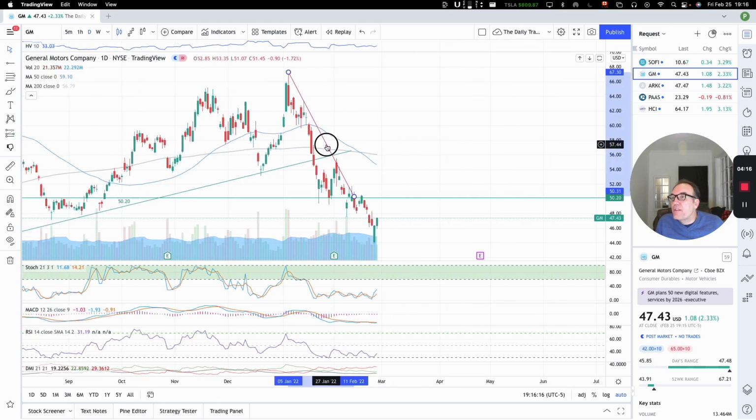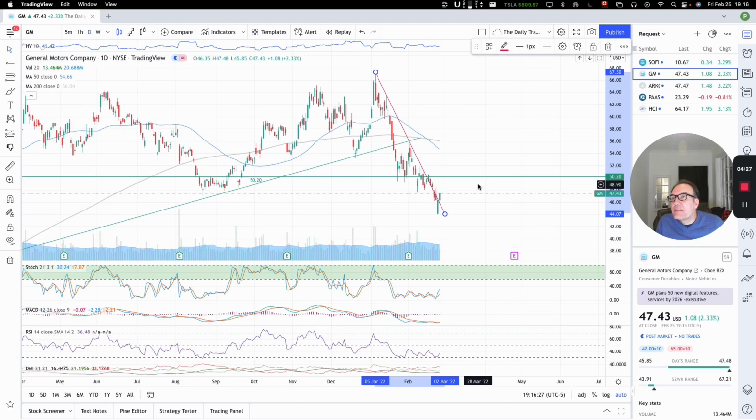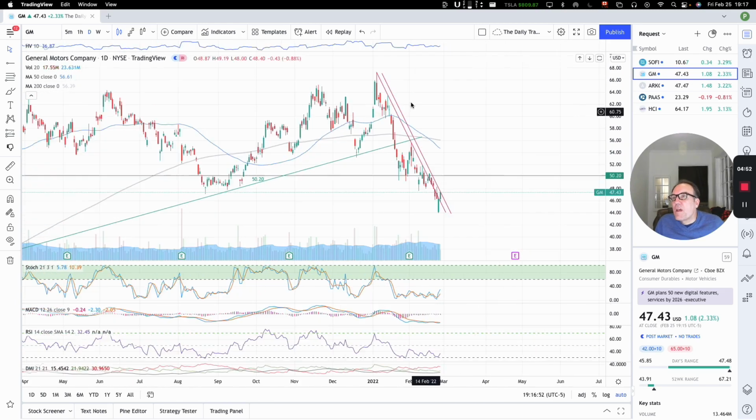So I had drawn this downward resistance. I need to adjust it a little bit to reflect what actually happened. So I will adjust it like this. And because it does not fit perfectly, I want to do this double resistance I sometimes do when things are a little bit unclean. This is a pretty steep resistance. Usually the steeper the resistance, the shorter they tend to be.